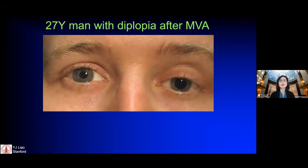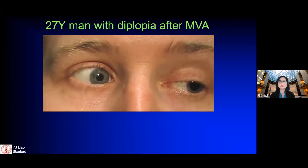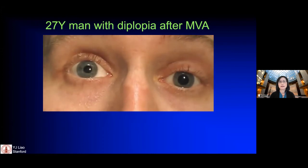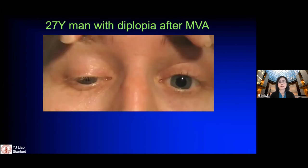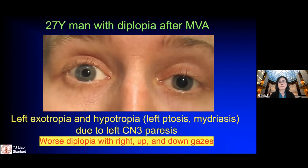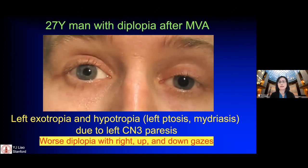Here's another patient. He's a 27-year-old man with double vision after a motor vehicle accident. And what you see is there's a left ptosis and mydriasis. And when he looks to the right, the left eye does not adduct as well. And then when he looks up and down, the left eye does not go up or down very well. And this is from a left cranial nerve 3 paresis, giving this combination of left ptosis, mydriatic pupil, and this patient has a left exotropia and hypotropia, and it's worse in the direction of the action of cranial nerve 3.